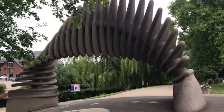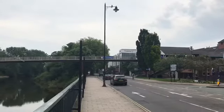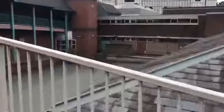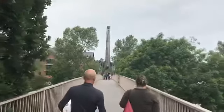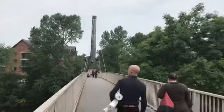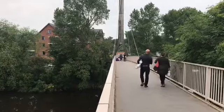Darwin's Gate, modern sculpture. The last bridge on the Bridges of Shrewsbury, the Frankwell Footbridge. Let's go and have a look. It's the steps up to the bridge. Again, this is a bouncy bridge. Single column. Metal structure supporting the bridge. Connects Frankwell to the town centre, to the Riverside Mall.